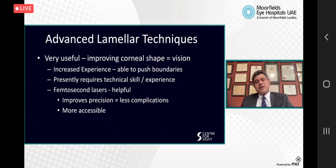So what I've illustrated here are some advanced lamellar techniques. They're very useful in improving corneal shape and in turn vision, decreasing irregular and regular astigmatism. It requires a bit of experience. You're able to push the boundaries once you get used to doing lamellar work. And the femtosecond lasers, I think, really are the way to go. It'd be great if manufacturers would help us do a lot more with these lasers so we can help our patients and make them more accessible as well.